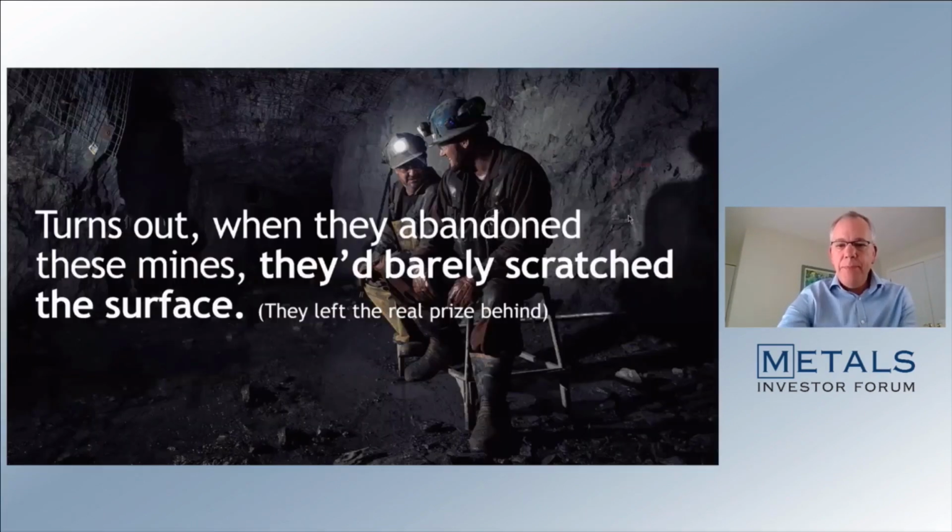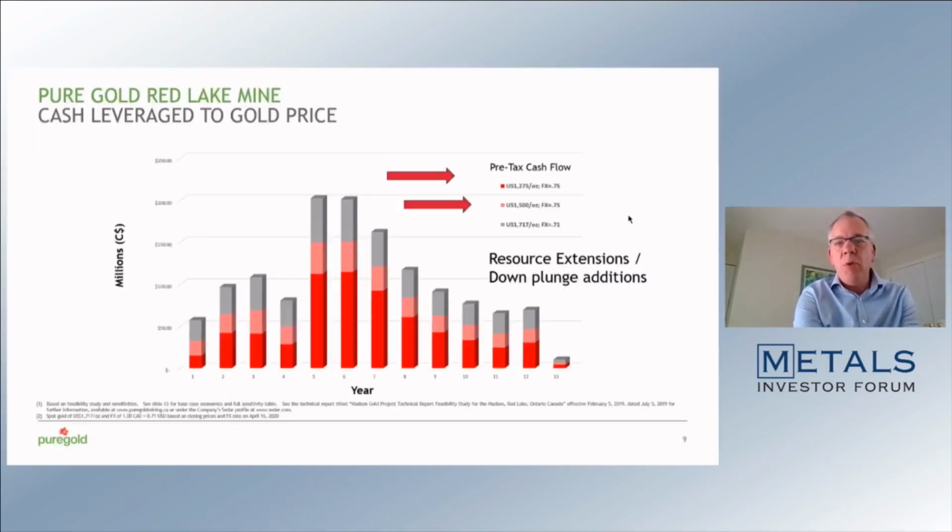So I want to touch on just a bit more on the economics that we're seeing here. This is a cash flow bar chart that we're looking at on the screen here, and it's color coded by metal price, if you will. The red is our base case, $1,275 per ounce. The pink is the numbers I just showed at $1,500 per ounce, and the gray is today's metal price. So you can see that strong leverage to gold price, where we think that we're effectively showing an expansion of the cash flow by about double with the move in gold price.